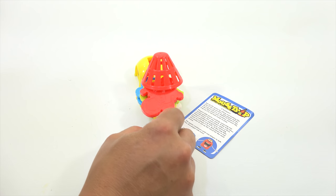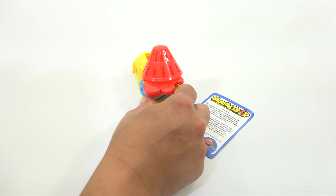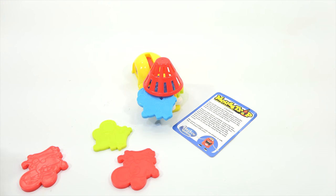I didn't stack it too well. I will adjust my stack. It's putting outward pressure, I just feel it. Okay, it didn't officially fall, I guess, but I knocked some over. A little challenging on that one.